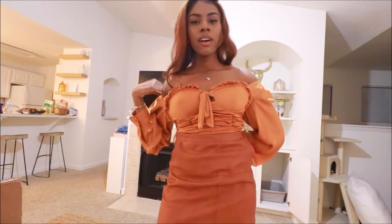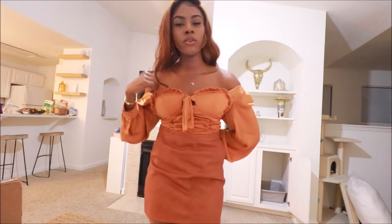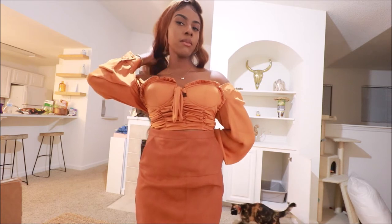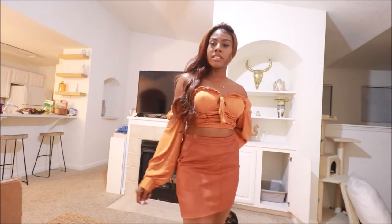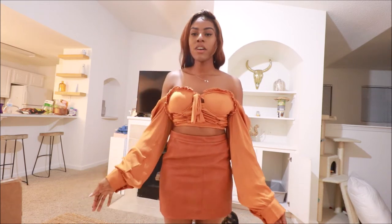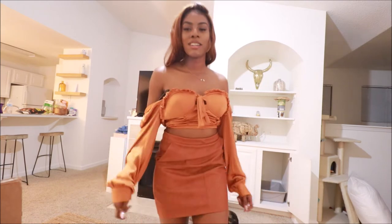So it fits right in the waist, but it's super huge at the top. So I think I'm gonna just have to go a size down. It's a really cute top. It just does not fit me. It's falling off. I don't know if y'all can tell, but this thing is falling off of me. I love the color.